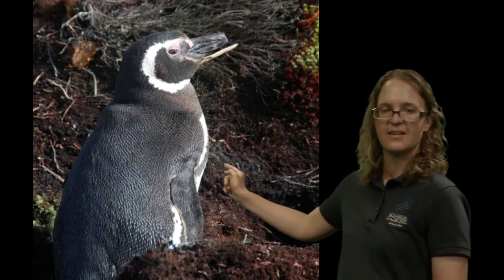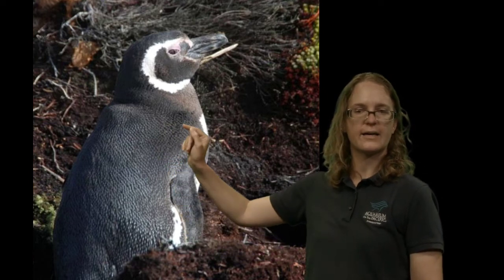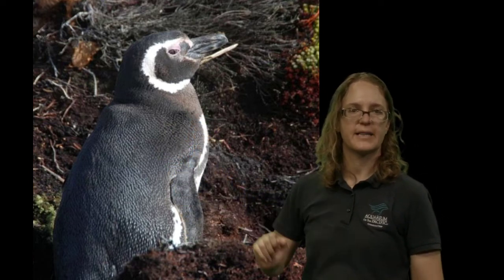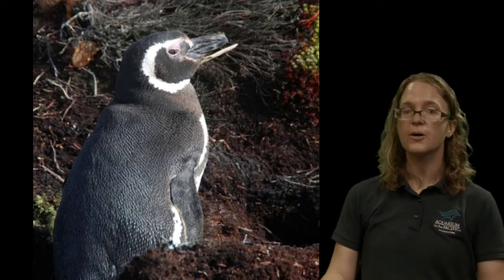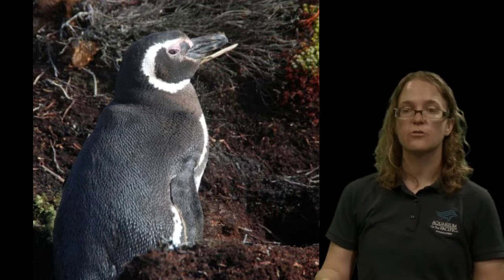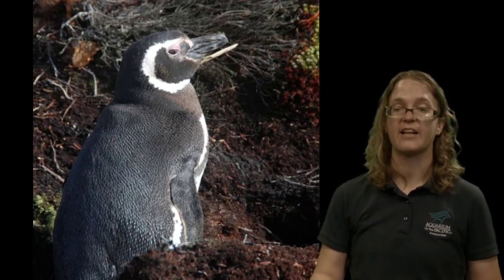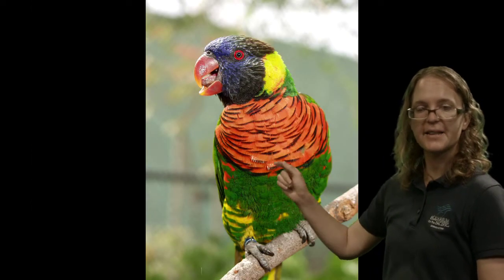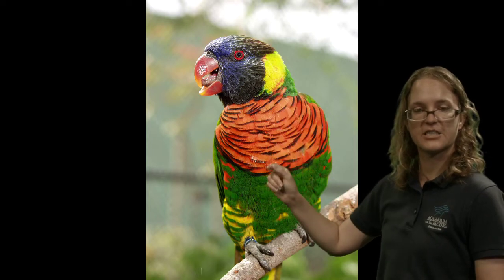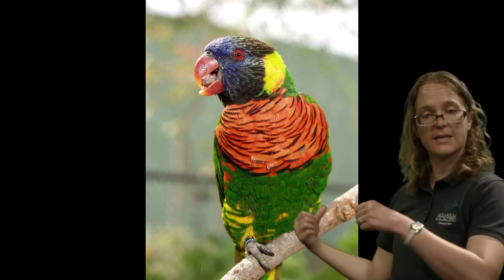So, can you see all the feathers on my penguin here? Now, this probably doesn't quite look like the feathers you might think about on a bird that flies, right? So that's one of the interesting things about penguins, is they're a bird, but they don't fly. Normally, birds that fly have feathers that are different sizes and different shapes, what's called flight feathers, that actually help them. Like a lorikeet here, all their feathers are different sizes and shapes, and some of those are a shape that allows them to fly. Now let's get back to our penguin.